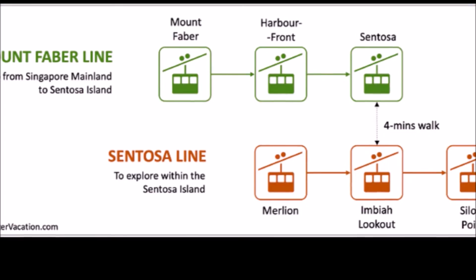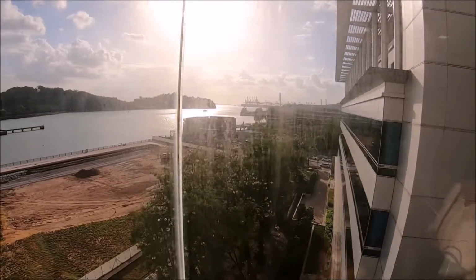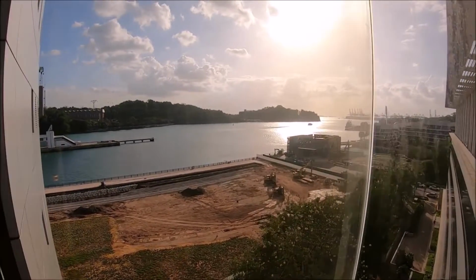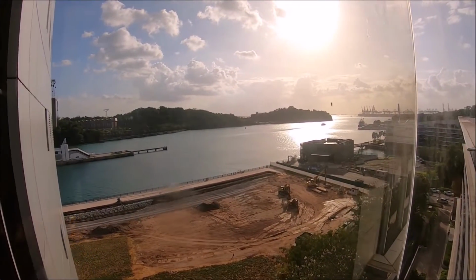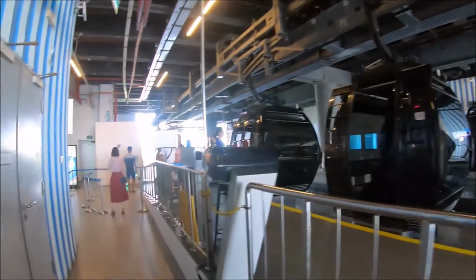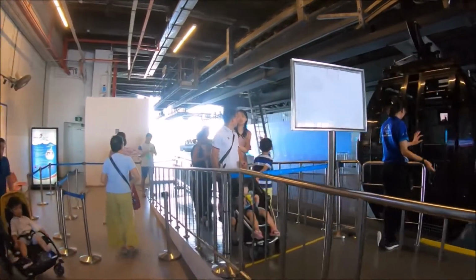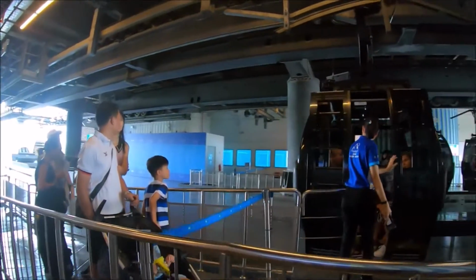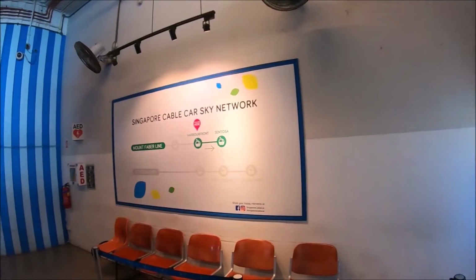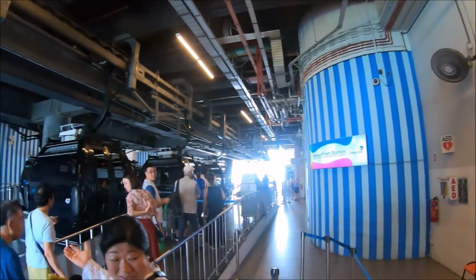The Singapore cable car has two lines, the Sentosa line and the Mount Faber line. The Mount Faber line has 3 stops at Mount Faber, Harbour Point, and Sentosa Island. The Sentosa line stops at Merlion, Imbiah Lookout, and Siloso Point stations. You can transfer between lines with a short walk between Sentosa and Imbiah Lookout Station.